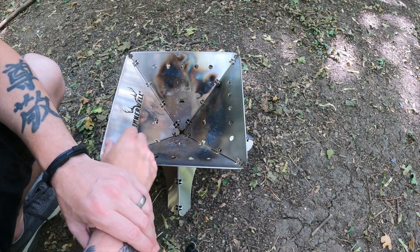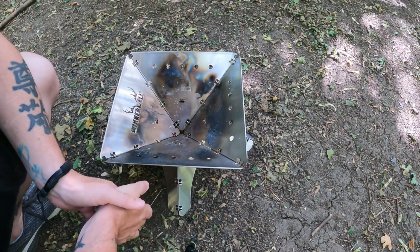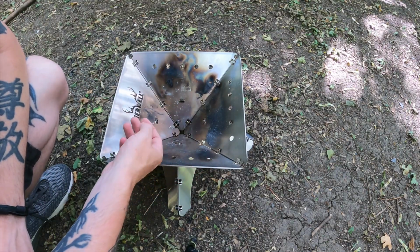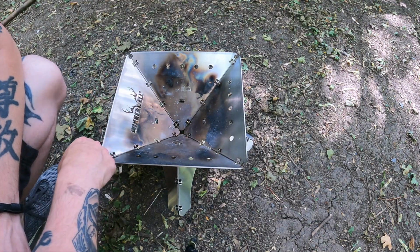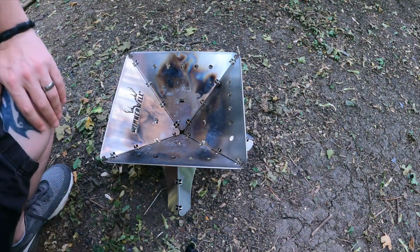I mean, it's small, but this time of year you don't really need a massive fire pit. It's not like I'm going to use it for heat at all. It's just going to be a bit of smoke to get rid of the bugs, and you can't really have a camp without a campfire, can you?